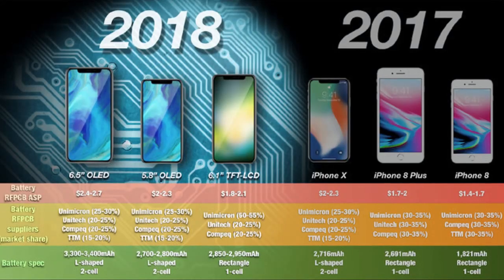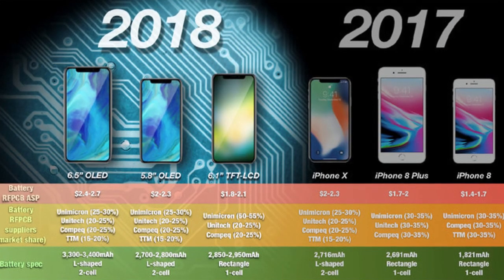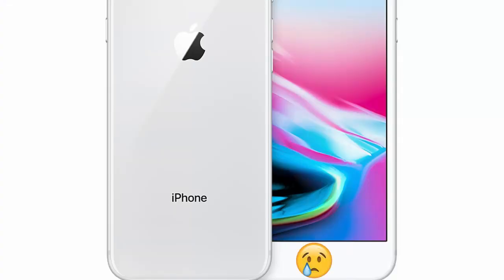Something important to note is that all of these iPhones will be put at different price points, with the 6.1-inch model actually being the cheapest version. The 5.8-inch and the 6.5-inch model of iPhone are going to be very similar to the iPhone X. In fact, all 3 of these new iPhones will be fundamentally the same. So yes, we're saying goodbye to the home button.